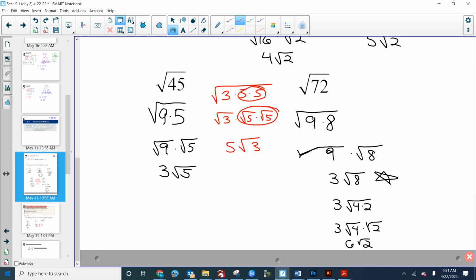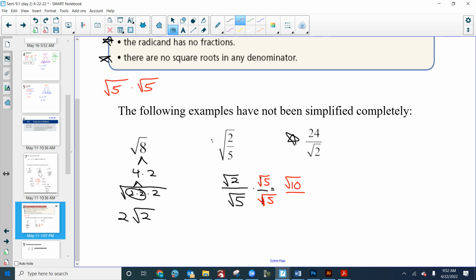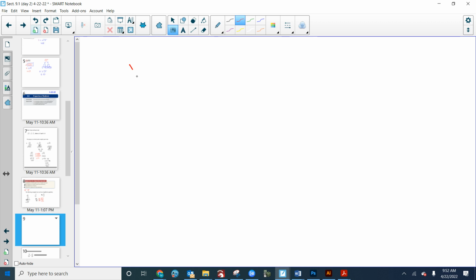Back to the story. What's radical 5 times radical 5? 5. Not radical, just 5. Just 5. Yeah, damn it. Now you can do the same thing to the 10. Make it out of the radical.